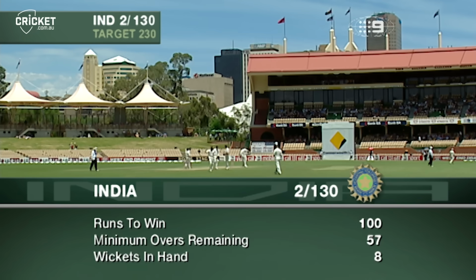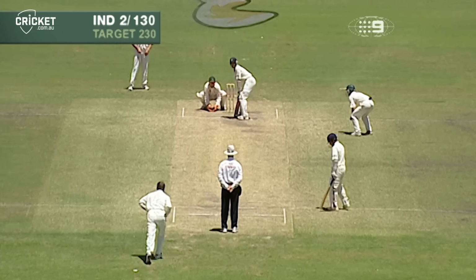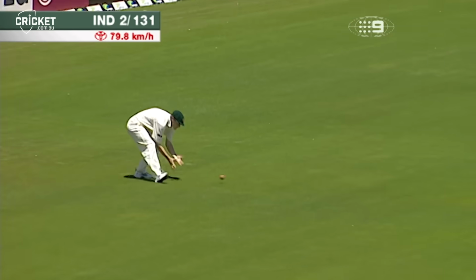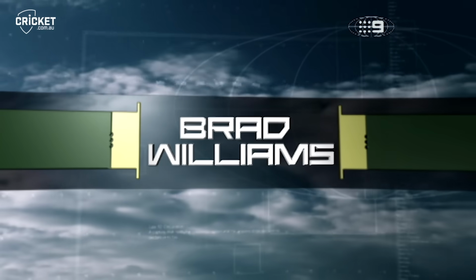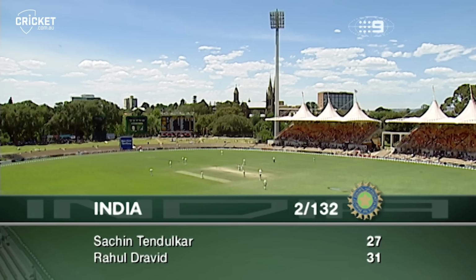Right, so 100 to win for India with 8 wickets in hand. The runs, if they don't get wickets, are going to come anyhow. The famous quote of Richie Benaud at Old Trafford in 1961. The truth of the matter is still plenty of batting. And we're going to see Brad Williams again.